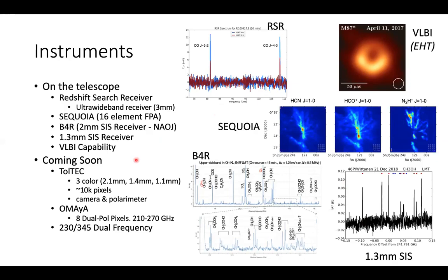But we're not done, because coming soon we have an instrument called TolTEC, which is a 3-color camera and polarimeter covering 2, 1.4, and 1.1 millimeter wavelengths simultaneously with about 10,000 pixels. And that's going to be a really revolutionary and remarkable addition. We also have coming a focal plane array for the 1-millimeter band, which is called Omaya. Both of those should get installed on the telescope within the next year. TolTEC probably going down there sometime still before the end of the year.